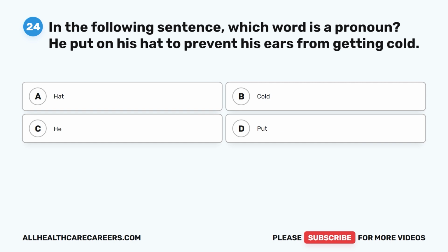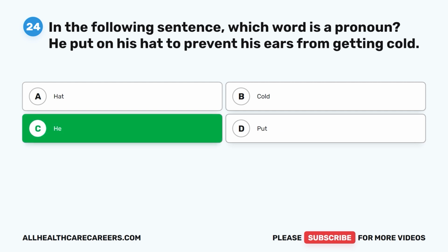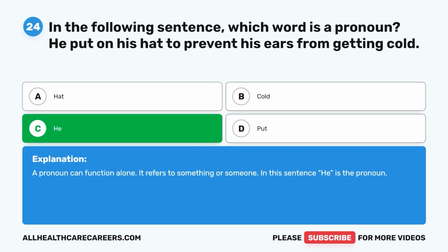Question 24. In the following sentence, which word is a pronoun? He put on his hat to prevent his ears from getting cold. A. Hat. B. Cold. C. He. D. Put. The correct answer is C. He. A pronoun can function alone. It refers to something or someone. In this sentence, he is the pronoun.